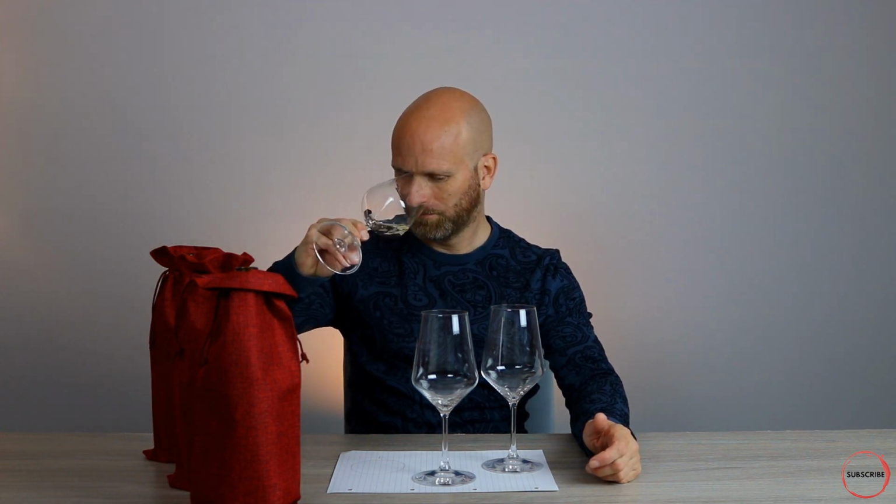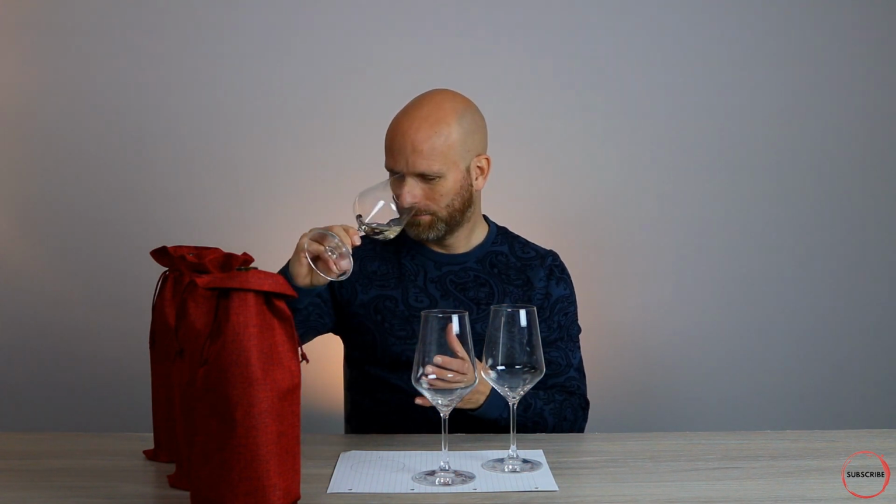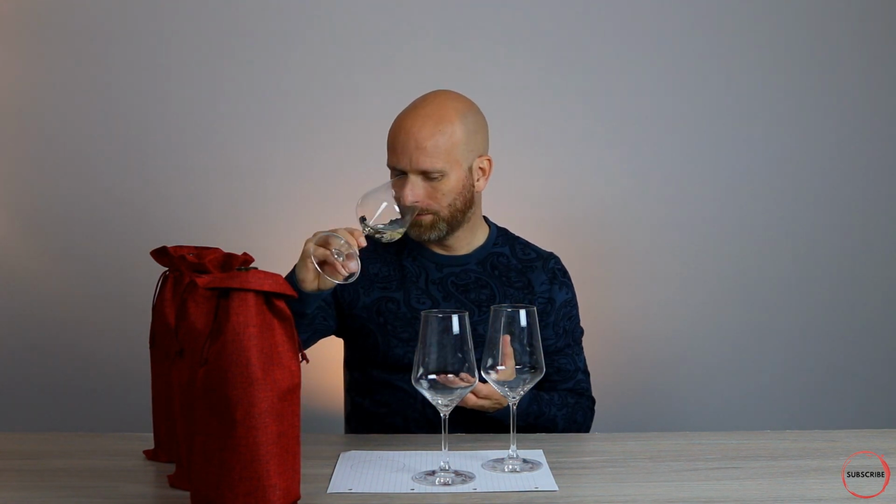Now the aromas that are coming through on this one. This one's definitely at that gooseberry end of Sauvignon Blanc. Really enjoyable aromas actually. Gooseberry, bit of passion fruit perhaps, is what's sort of overriding on this one.